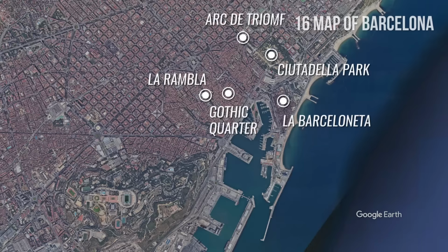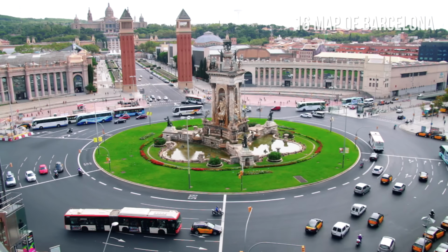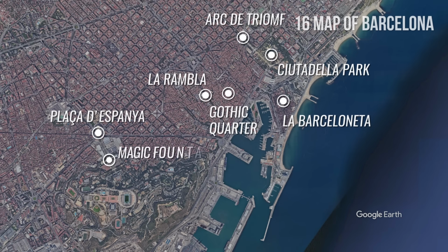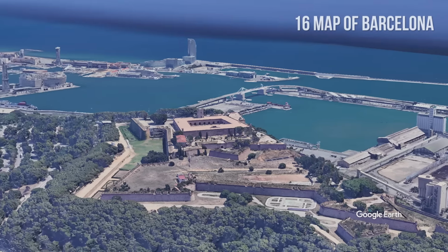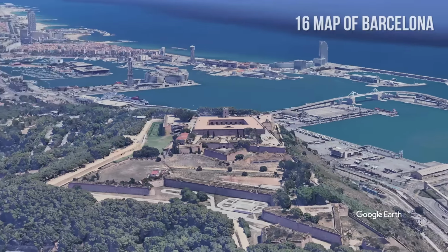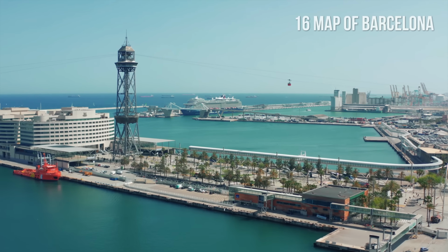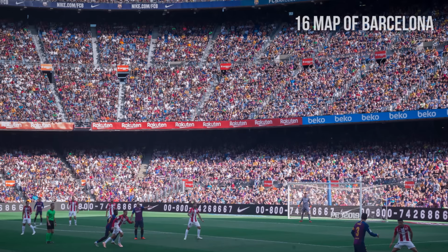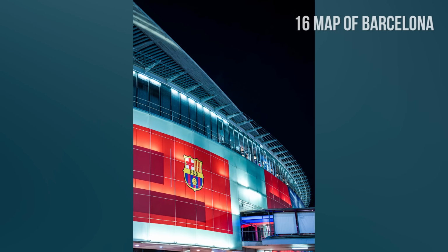Further southwest, at the foot of Montjuic Hill, is Plaza de España, one of the most important squares in the city and a major transport hub. Near the square are the Magic Fountain and the Museo Nacional d'Art de Catalunya. On the top of Montjuic Hill, you will find the Montjuic Castle. Hop on the Montjuic cable car to the castle for stunning views of Barcelona. And of course, if you're a sports fan, don't miss the world-famous Camp Nou.